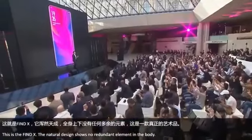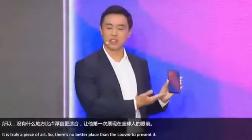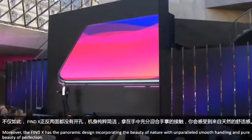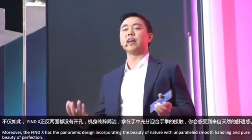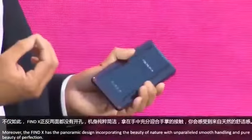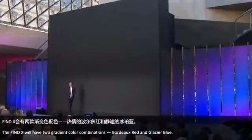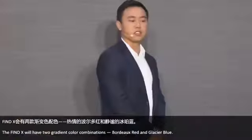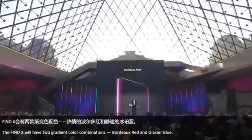The natural design shows no redundant element in the body. It is truly a piece of art. Moreover, the Find X has a panoramic design incorporating the beauty of nature with unparalleled smooth handling, pure beauty of perfection. The Find X will have two gradient color combinations, Bordeaux red and glacier blue.